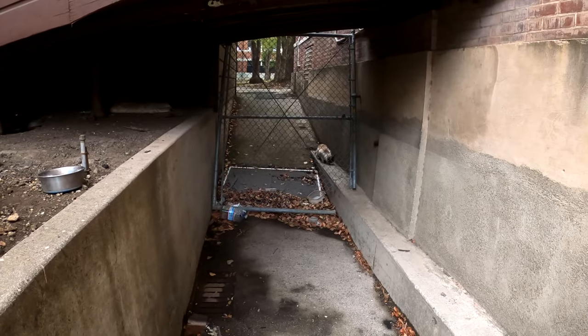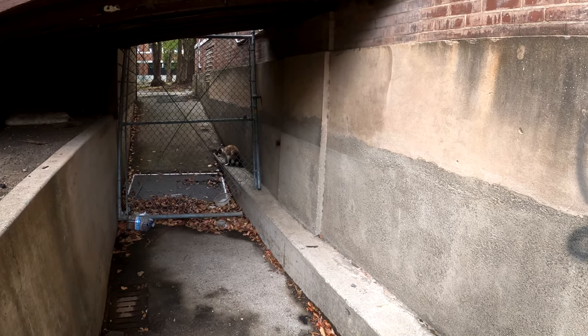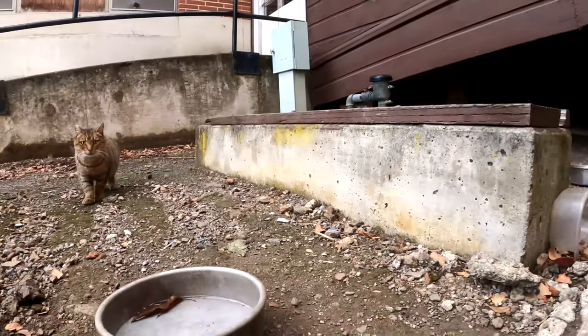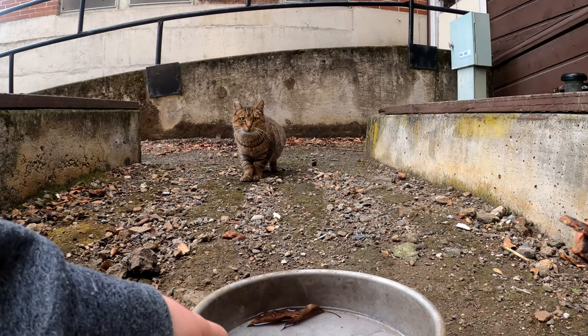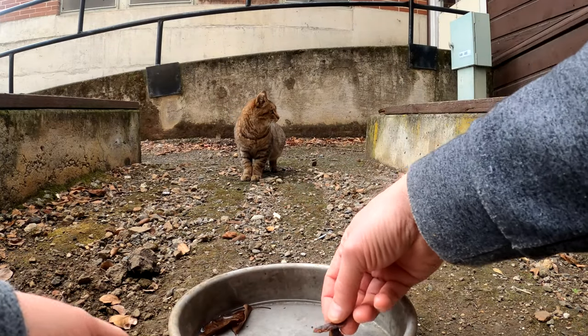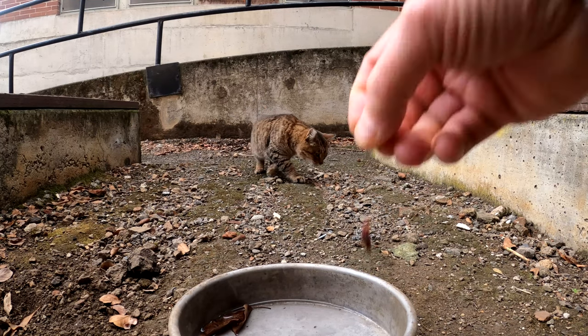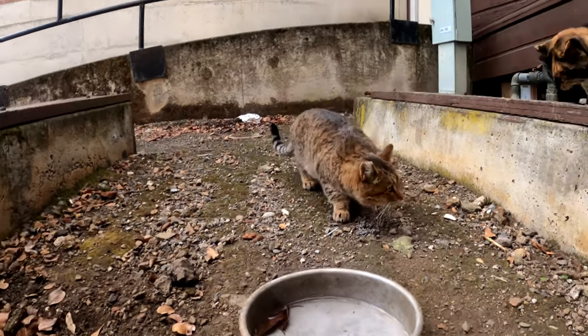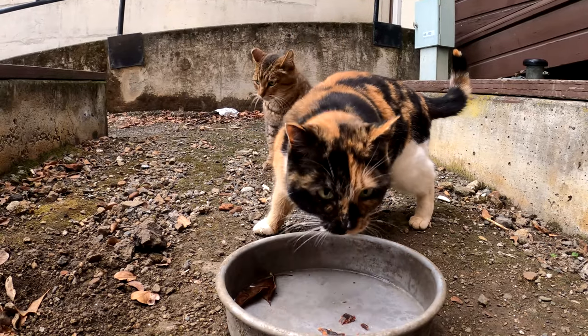Kitty's gonna get some too. Maybe Kitty's discovering it. He's smelling, he's sniffing. He got it. Awesome. He's a skitty kitty. Okay, let's get you guys. Don't be mad at me. I'm feeding you. And the other kid is eating it. Damn, that's so sad. I'm just gonna come back and bring him some more food.